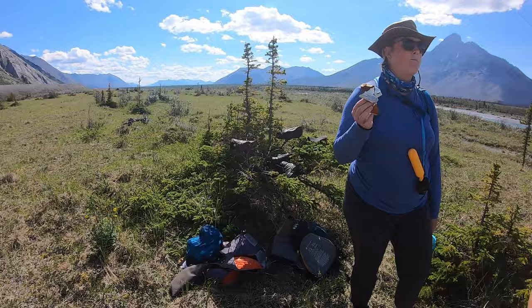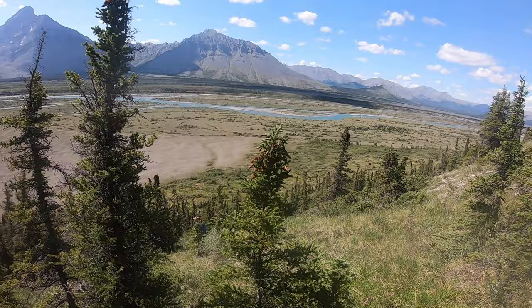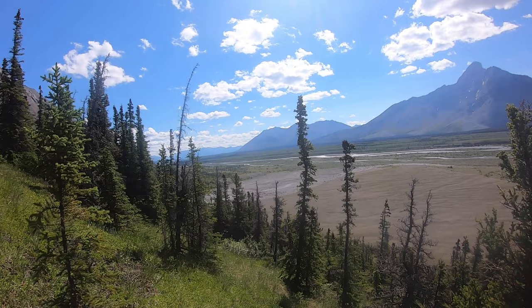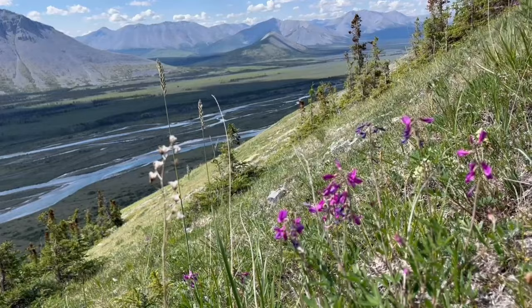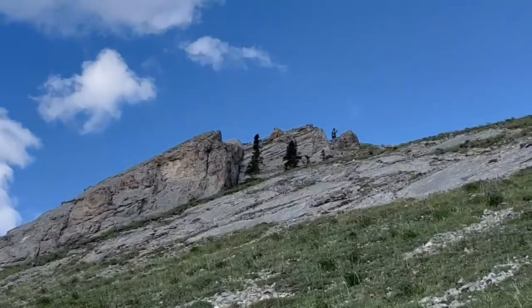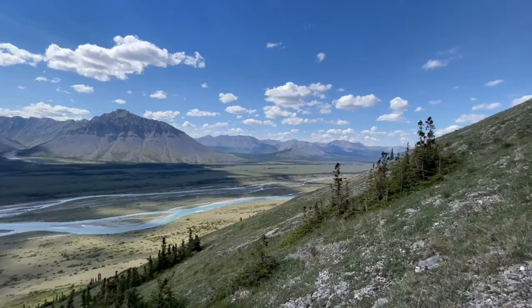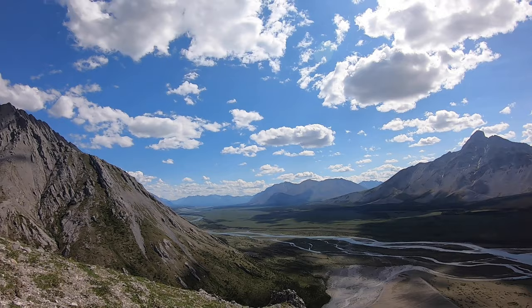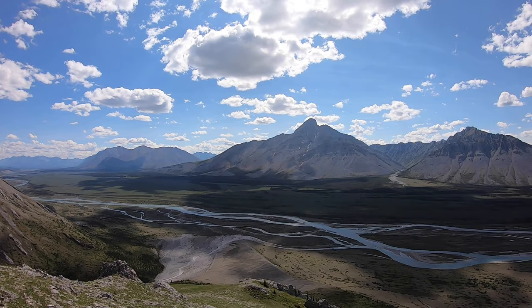All right, just part way up. Went way up there. That's crazy. I'm not doing it. Well, we've got right pretty much to the peak here. Wow. Just a little bit further, but I'm not gonna risk it. Definitely gonna stick to where it's more grassy and stable. Wow.